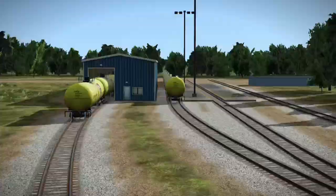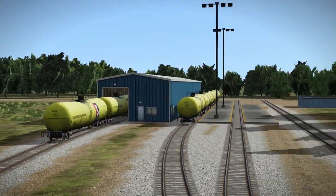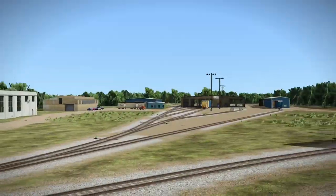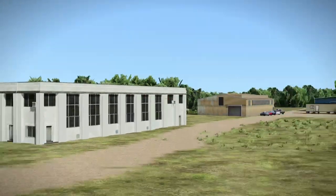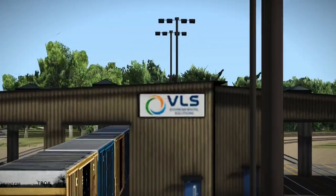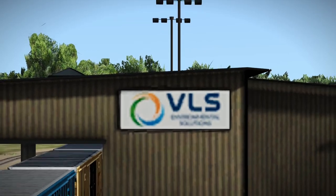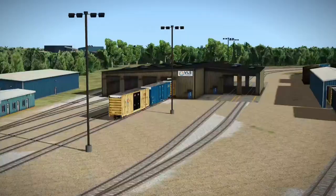So there are separate areas within VLS that handle tanks or boxcars or hoppers. This one over here is obviously tanks. Oh, this is very cool. Building looks nice as well. Is that a new building? Oh, hot diggity dog. He's actually got it on there as well. So, yes, this is VLS. That is exactly what it is and what it says.